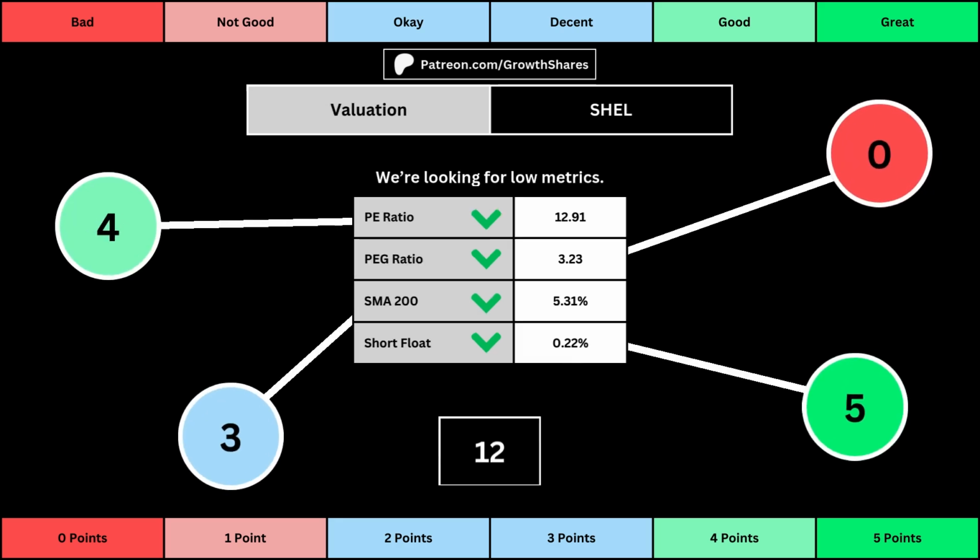This third set of metrics deals with the valuation of the company's stock based on its business. Think of the PE ratio as a measure of speculation around the stock. We want them low. The PEG ratio adds earnings growth with the PE ratio. Then, the 200-day simple moving average is the average stock price over that period. We want that low because it means we have a cheaper stock price.